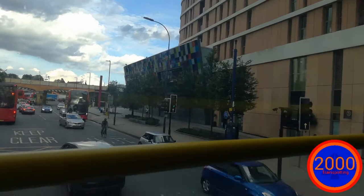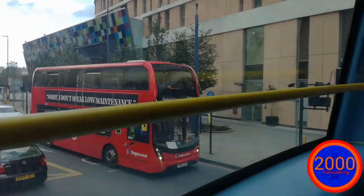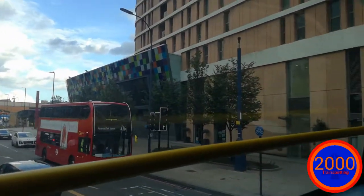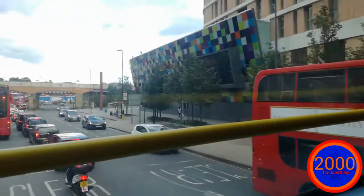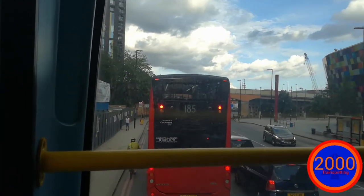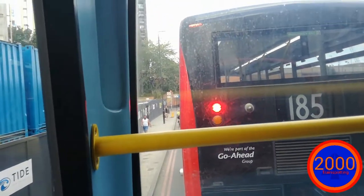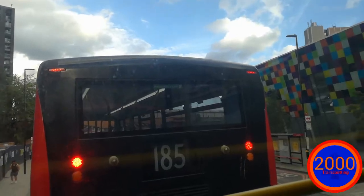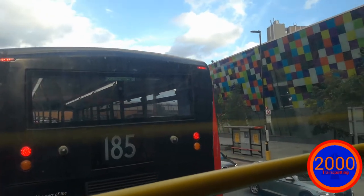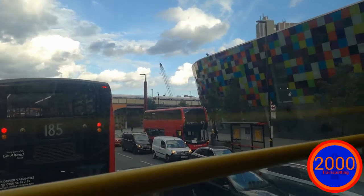And as we're moving a bit, the Envirobot over there is 11327. Another Enviro Hybrid, EH9, working the 436 service to Battersea Power Station. Not quite sure if you can make that out, but coming in from there is a 465 unit working a service to London Charing Cross.